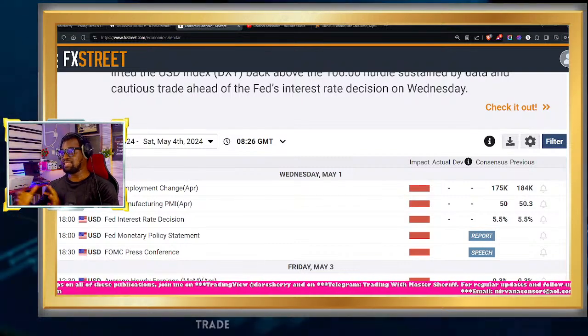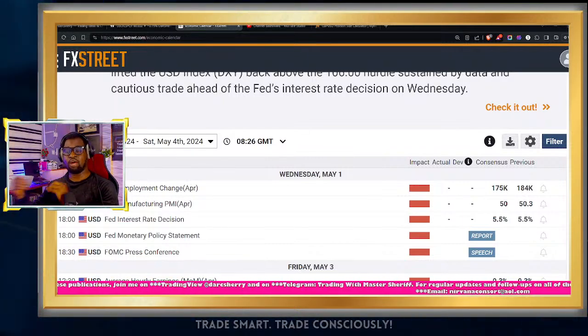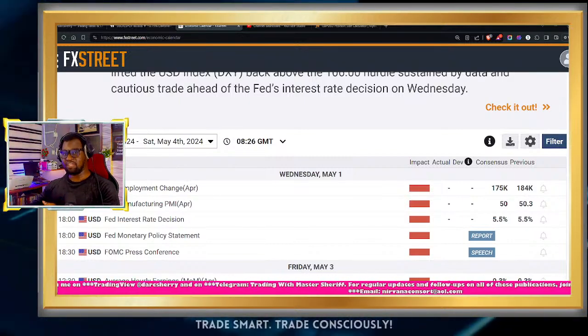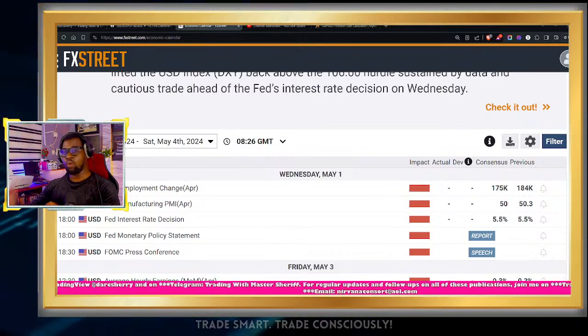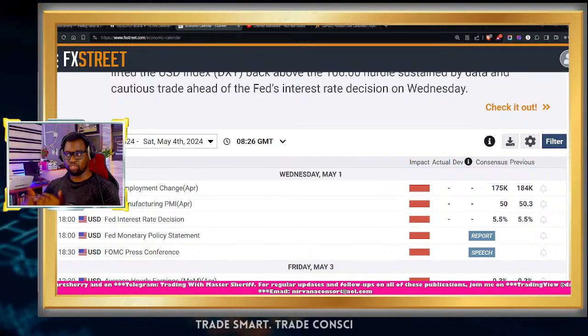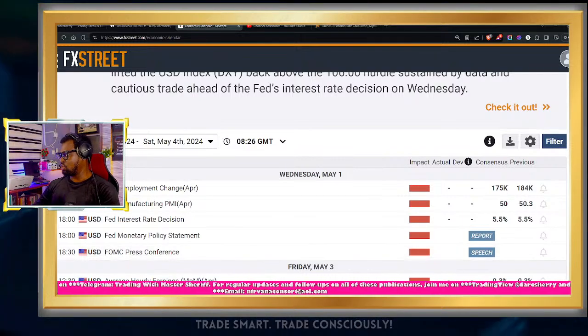Now, this data here is usually placed on a scale of 0 to 100, where anything above 50 is considered to be a healthy sector, an expansion in that economy, while anything below 50 is considered to be a contraction in the manufacturing activity in the United States.